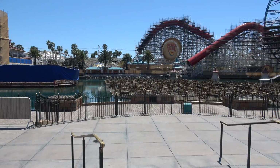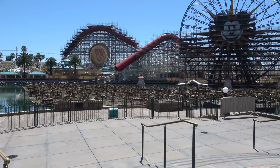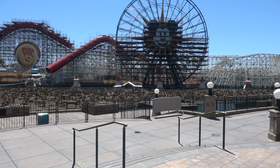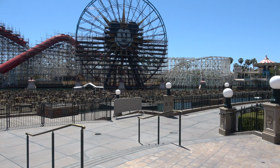Okay, well, let's go over to Pixar Pier, formerly known as Paradise Pier, where you can see people are asking, "What's all that stuff coming up out of the water?" Well, that's World of Color, you guys. They're doing maintenance on World of Color. That stuff has always been there. It just wasn't always visible.